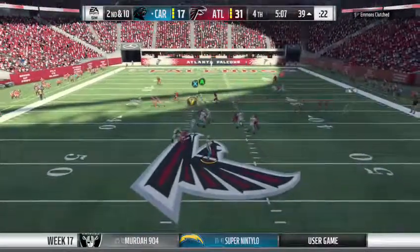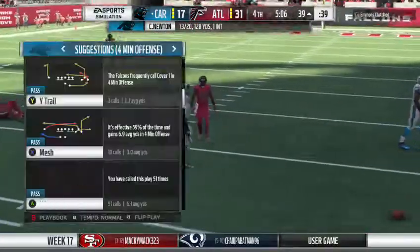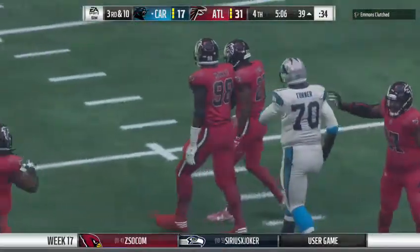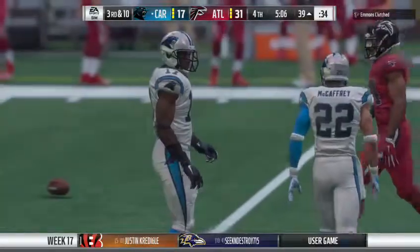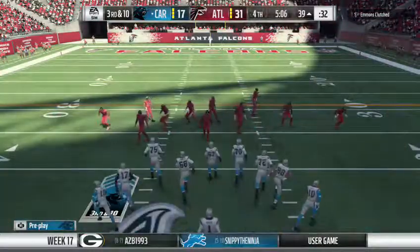On 2nd and 10, Newton. And he'll be hit as he releases it, and that'll fall incomplete. We've seen this quite a few times in this game. Offensive line unable to keep leverage, unable to keep people away, facing a lot of pressure. Fortunate just to get rid of it. One of the reasons they're down is that inability to stop the pressure. We saw another example of it there.